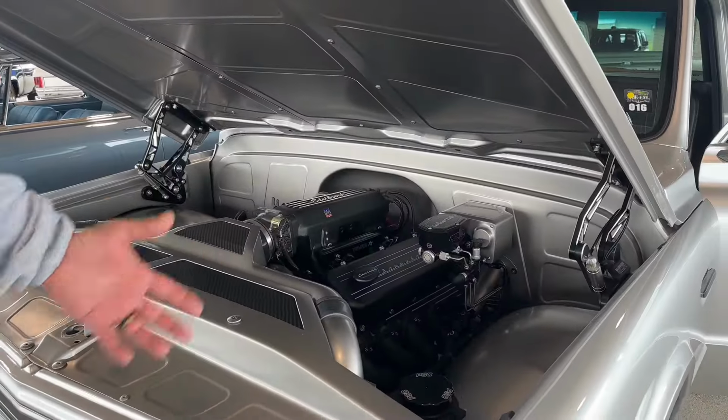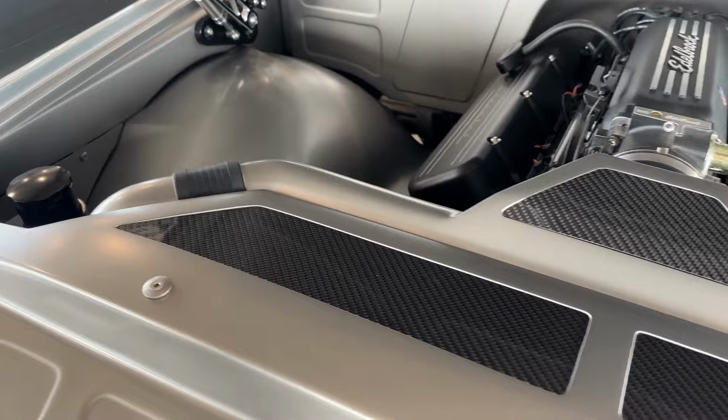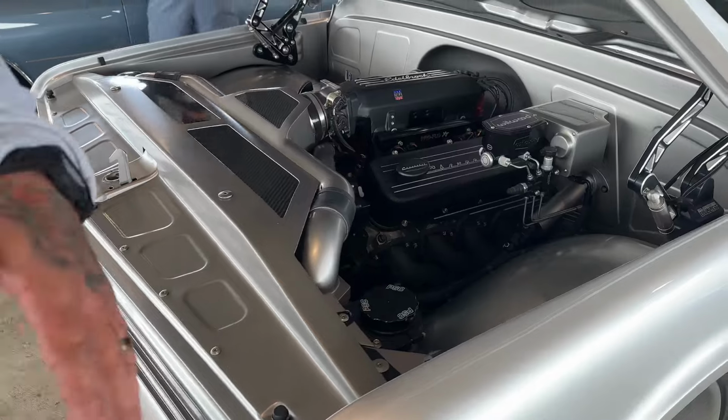Of course, you got the LS inside. That's not even what I'm worried about. I mean, look at the radiator cover on this thing. I mean, even down to the little bolts that they chose to fit this truck. And this thing has billet everything on it.